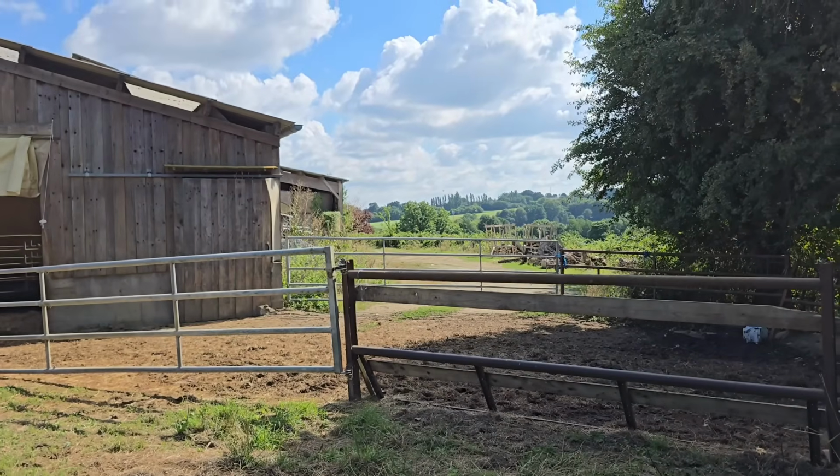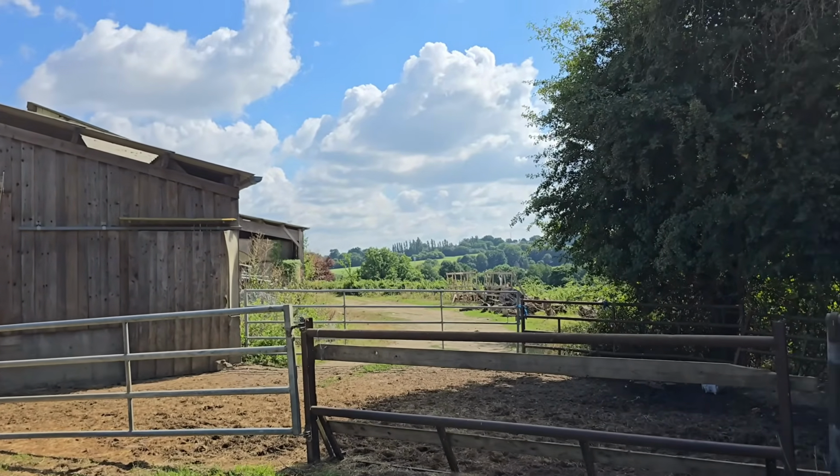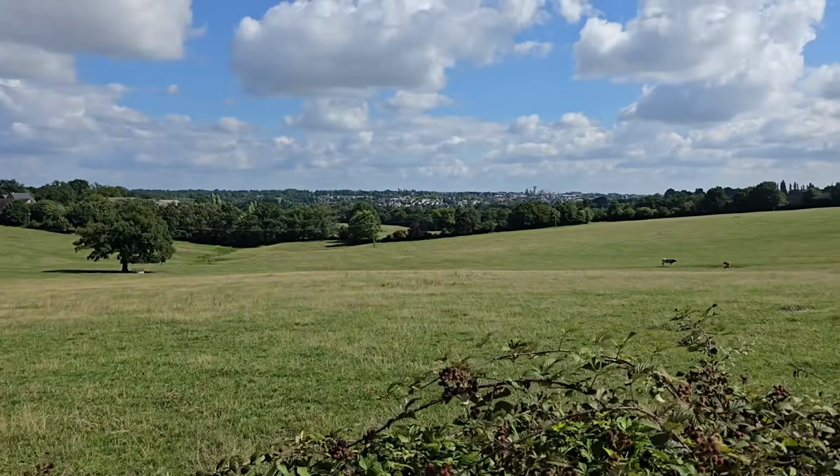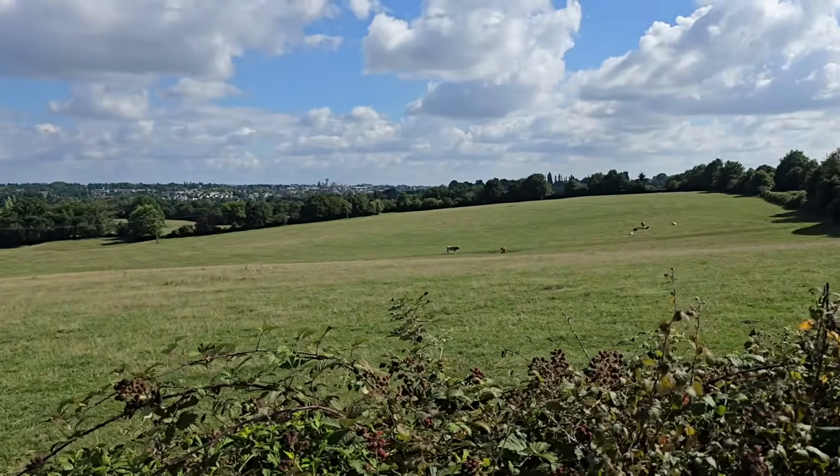And the cows are grazing out in the field in this beautiful landscape. And now we can see the cows grazing the beautiful rolling hills.